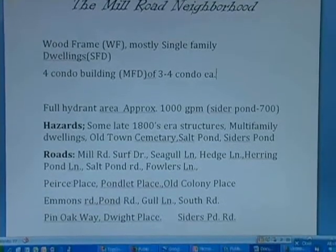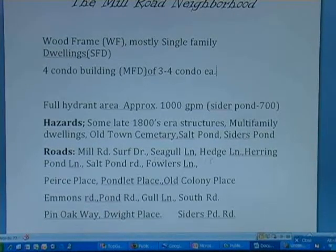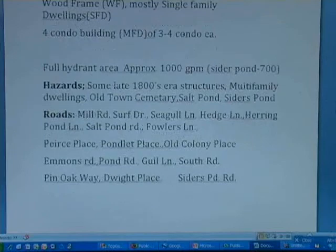And as the roads, as we've mentioned, Mill and Surf are the main, and running down Mill is Seagull, Hedge, Herring Pond, Salt Pond, Fowlers, and then you have Pierce Place, Pondit Place, and Old Colony. The Emmons Road neighborhood is Emmons, Pond, Gull, and South. And then Pin Oak, you have that little side road, Dwight Place, and also Sitters Pond Road.